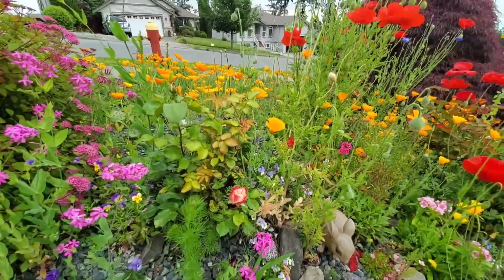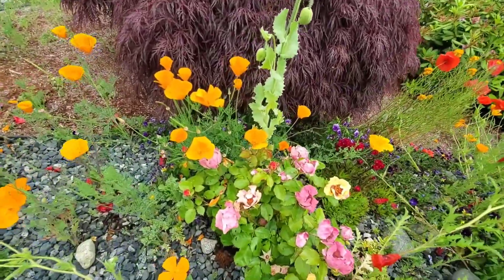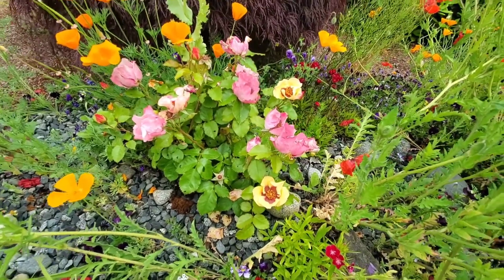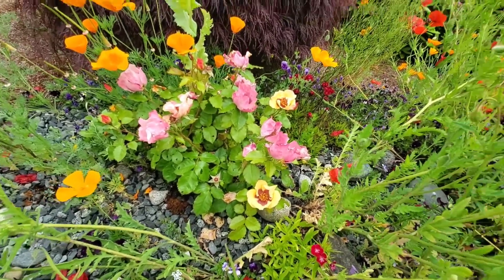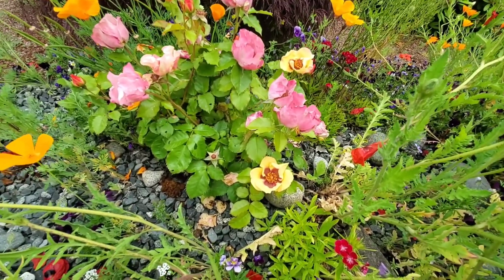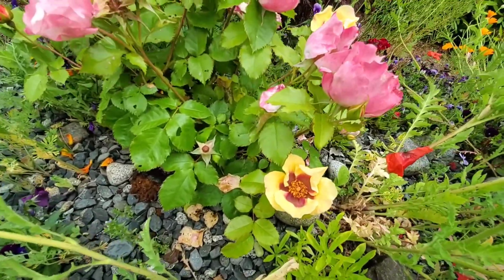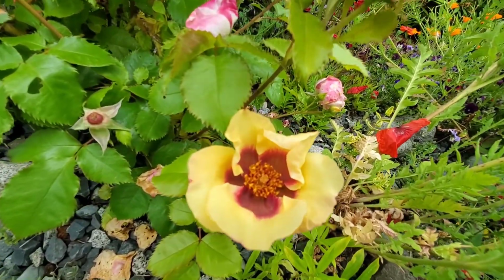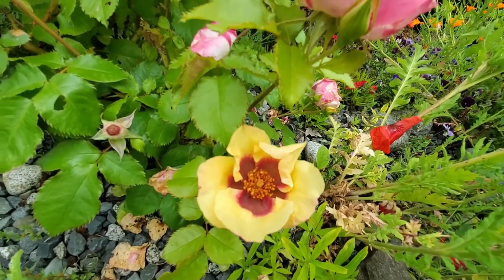And here is an absolutely gorgeous rose. This rose has pink and yellow flowers on the same bush, and I planted it last fall/summer. It's called In Your Eyes. It's absolutely gorgeous. So there's a yellow bloom.